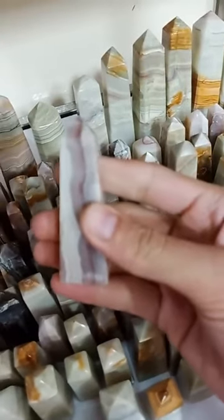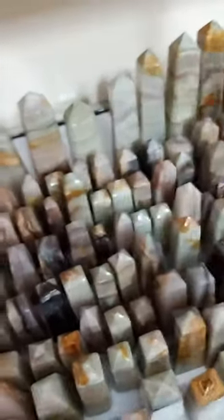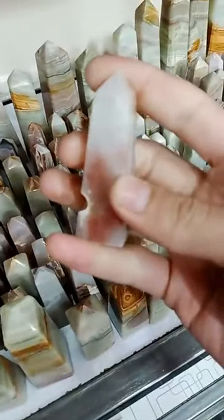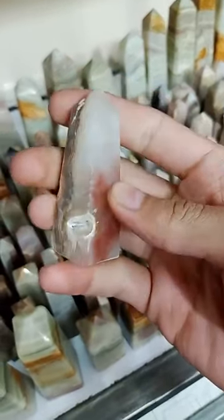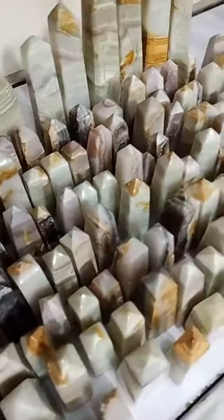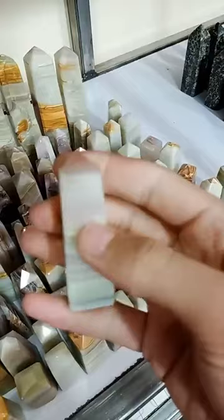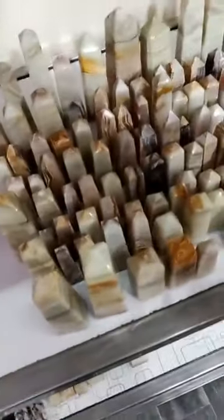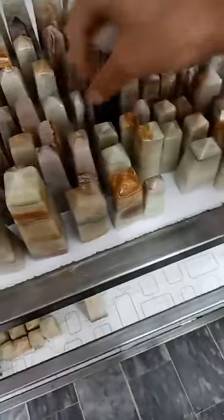Wow, look at this one. These are all pink banded onyx. Catherine, you can see these are pink banded onyx towers. Do you like to buy any towers from these? These are also pink banded onyx, okay? Yeah, I can put them on the scale to find the weight and price, okay? The pink ones, let me find the pink ones. Yeah, this one. So I will show you. Let me find and choose better pieces for you, okay?